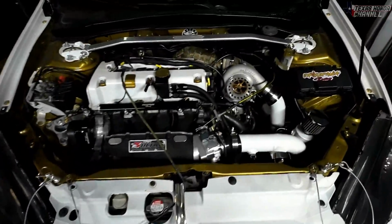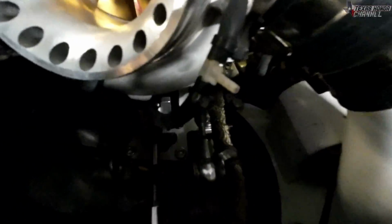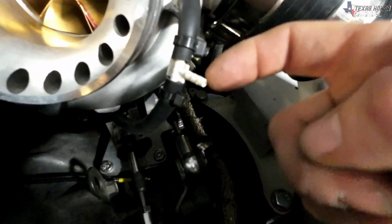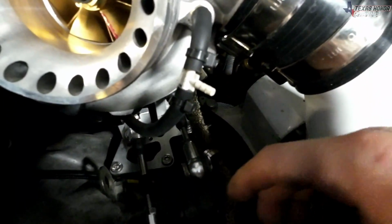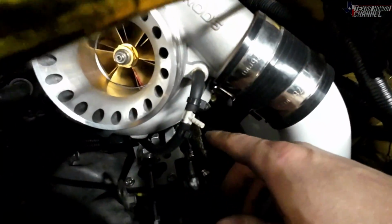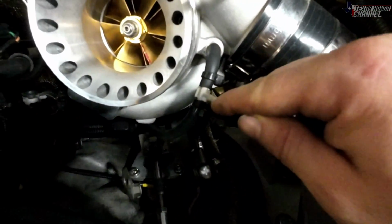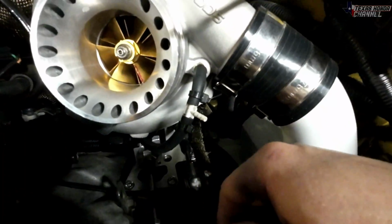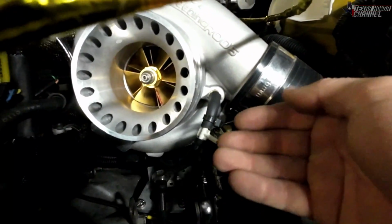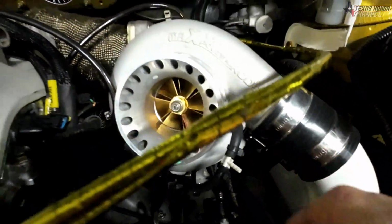Okay, since that run was 6 PSI, we went ahead and ran a T-fitting in the vacuum line, and leaving this one open will boost the pressure up. So we're estimating it should be around 8 pounds of boost. We'll see. If it's not, we will cut this off, drill it out a little bit more, and it'll give us more boost. I have a boost controller, I just haven't hooked it up, so this is a really cheap way to get more boost.